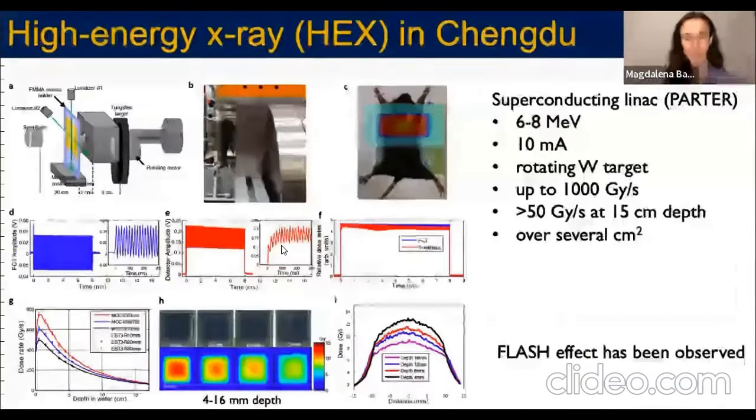Now, we are not the first ones to be looking at high energy X-ray flash radiation therapy. A group in Chengdu was using their superconducting LINAC at the Parter facility, and they used a 6 to 8 MeV beam to impinge on a rotating tungsten target. In this way, they can dissipate the heat much more easily than we can, and they were able to achieve dose rates of about 1,000 gray per second, and dose rates of greater than 50 gray per second at 15 centimeters depth over several centimeters square.